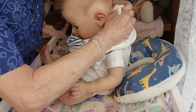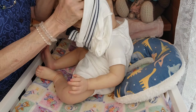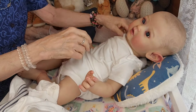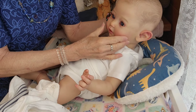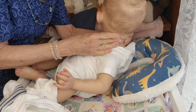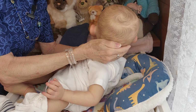So I'm going to go ahead and unsnap this. Take it off. There you go. Look at this, it's getting caught on his ears. The very first thing that drew me to him, you guys, was his ears. I love the way his ears are. Let me see if I can show you. Look at this, you guys. Look at his ears.